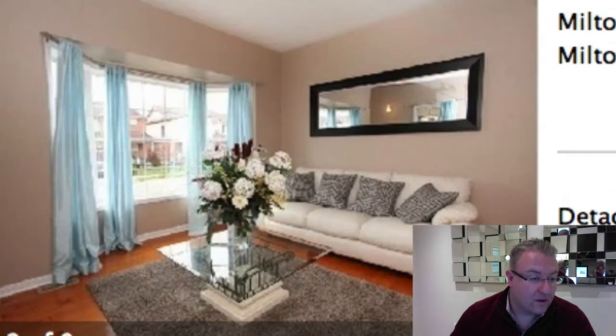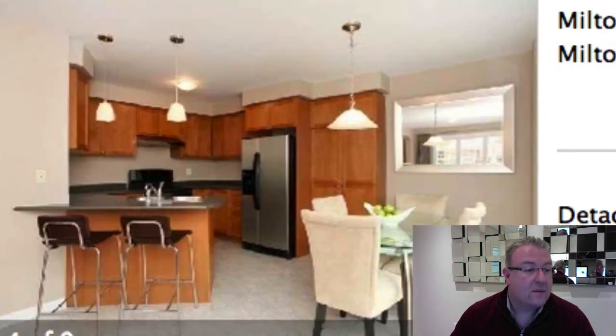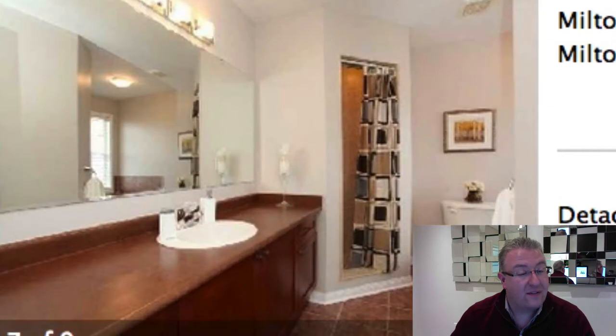This is a Wyndham corner, and I would say sound the alarms on this one because it's a good deal. We've seen this model without a finished basement go as high as $520, $530. So at $499, this is by far the best one for sale under $500,000. It's a single car garage.